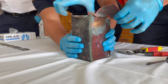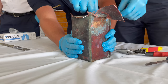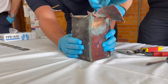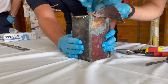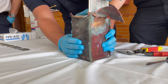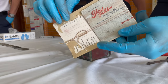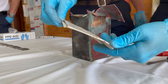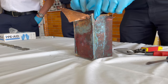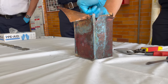They did not mess around when they packed this in here. Yeah, you're good. I don't think it's scratching it or anything. It says Glens Falls Insurance Company from New York. It's tied shut.